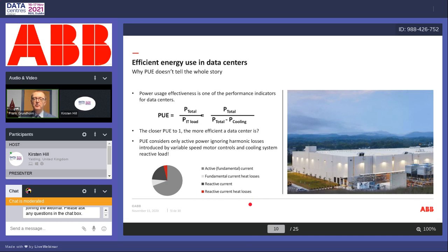PUE is generally the factor used for data center efficiency. It's the total load divided by the IT load, the IT load essentially being the total minus the cooling load. The closer the PUE is to 1, the more efficient the data center is. However, that doesn't take into account the actual inefficiencies and losses we could have through harmonics. Not only can it cause operational issues in the plant, but it also has an indirect energy efficiency impact. We potentially get kVAR charges or non-wattage charges from our utility for bad energy performance.